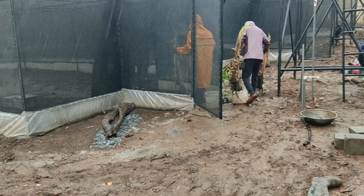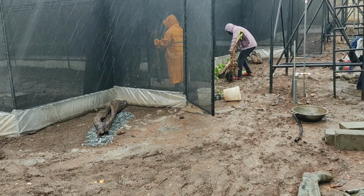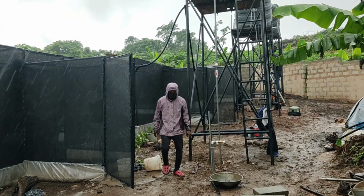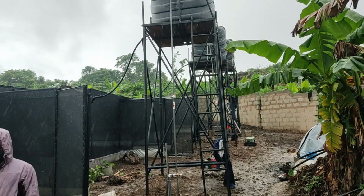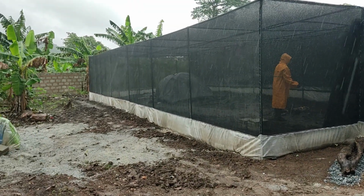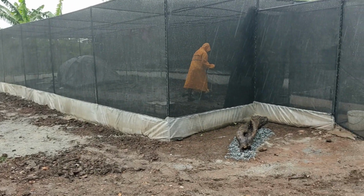Okay, so today is a Thursday, and this is the Aburi facility. 3 big greenhouses, and it's still raining.